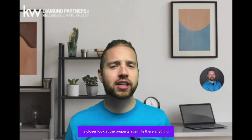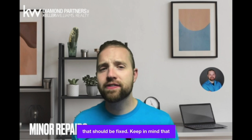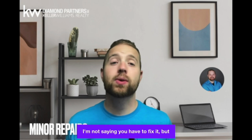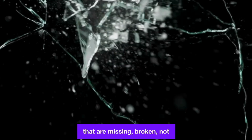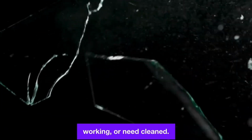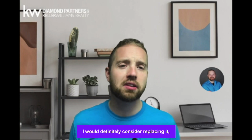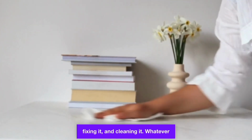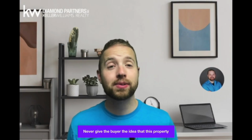Let's take a closer look at the property again. Is there anything out of place? No matter how minor, that should be fixed. Keep in mind that buyers are more drawn to your well-kept property. I'm not saying you have to fix it, but it's better that you do. Examine any things that are missing, broken, not working, or need cleaning. If it's easy and cheap to replace, I would definitely consider replacing it, fixing it, and cleaning it. Whatever the size, you should consider fixing. Never give the buyer the idea that this property is not well maintained.